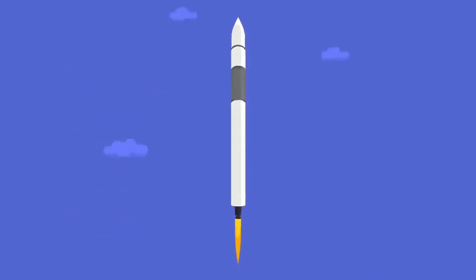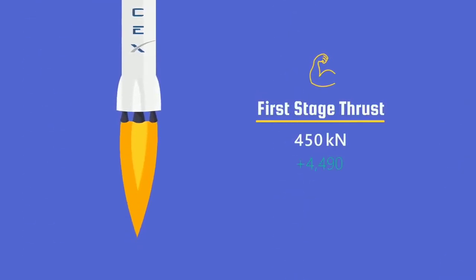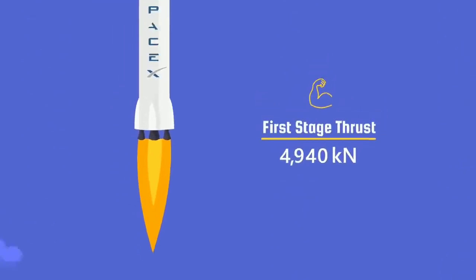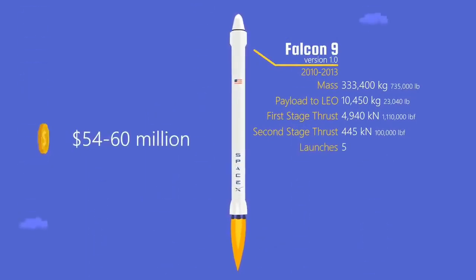After that came the first version of the Falcon 9. The Falcon 9 was 48 meters tall. The rocket was also a lot stronger, with over 10 times more thrust power in the first stage. In total, there were 5 launches. The cost was between $54 and $60 million per launch.